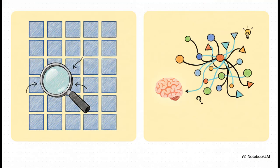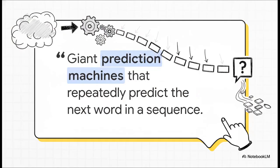For the longest time, we relied on traditional search engines, right? Rigid algorithms that basically mapped exact keyword matches. If you searched a phrase, it blindly looked for that exact phrase. Well, large language models represent a massive evolutionary leap. Because of that transformer architecture, LLMs capture deep context, nuance, and actual reasoning. They're the very first AI systems capable of handling the messy, unstructured nature of human language at a truly massive scale.